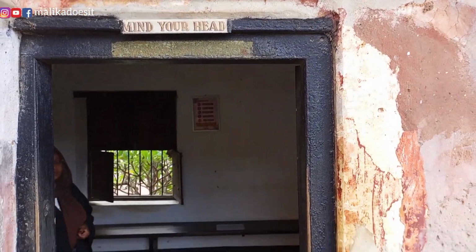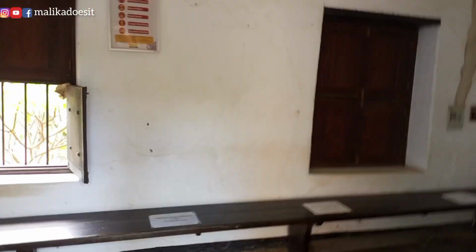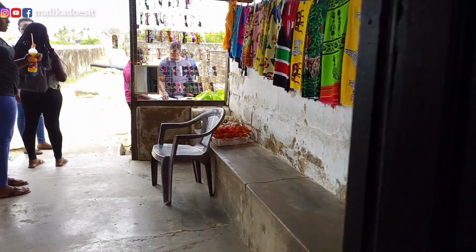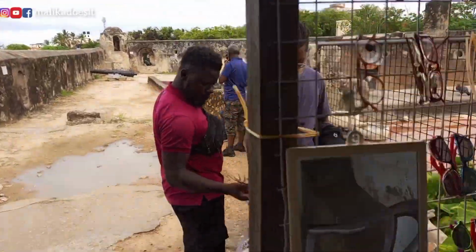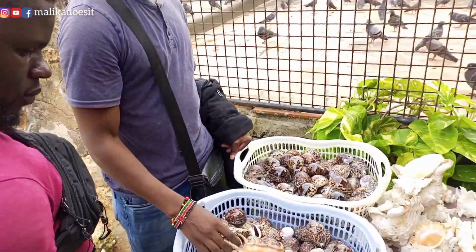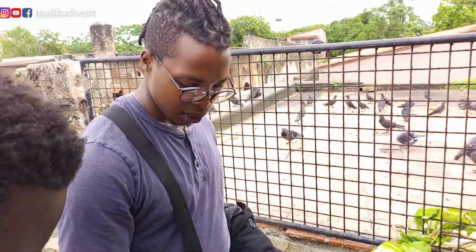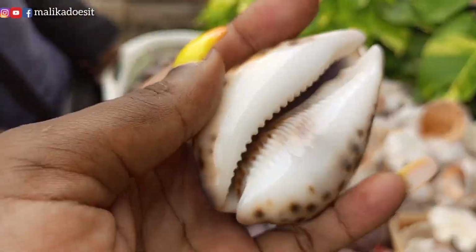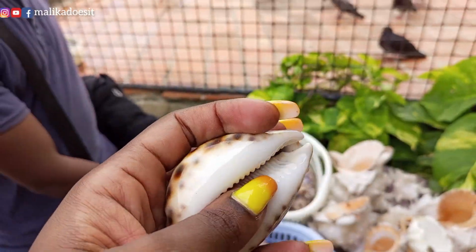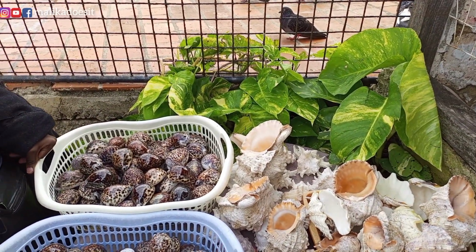San Matthew's Bastion. Jambo. So this is an empty hall. Malika, you know these commissions? I have so many of these, by the way. This one was used as a means of trade during that time, and they are still trading it right now for money.